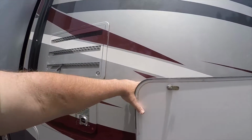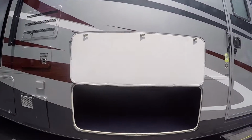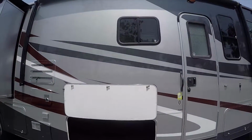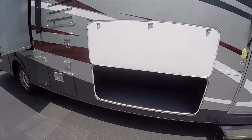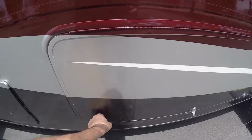It has a full pass-through storage in 2 compartments, this one and the rear. So let me put this so you can see that. Goes all the way across. It's big enough to put folding picnic tables or folding tables and chairs in there. It's very roomy. The cargo doors lock into position, so it's easy to access when you put your stuff in there.